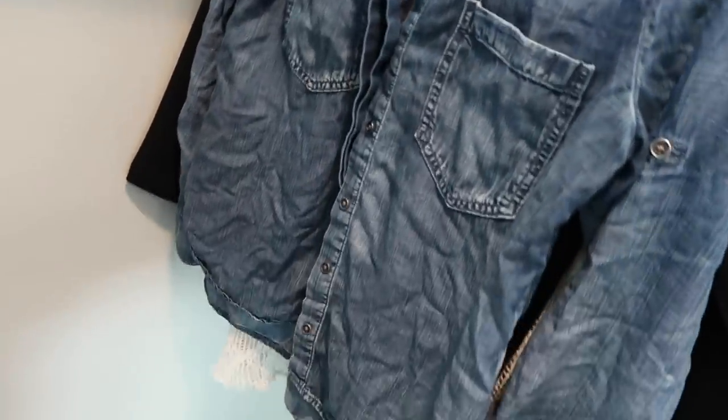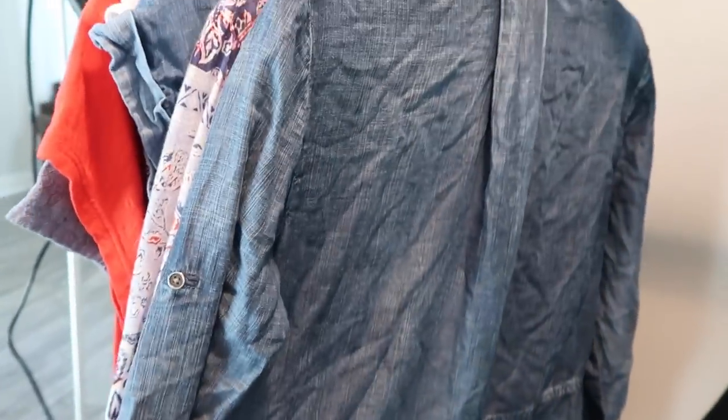Another chambray button-down shirt, and again, this one is by Cloth and Stone, and I really like the back on this one. It has the split back at the hem, so $35 on that one.